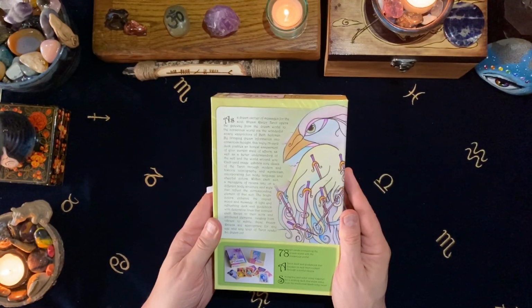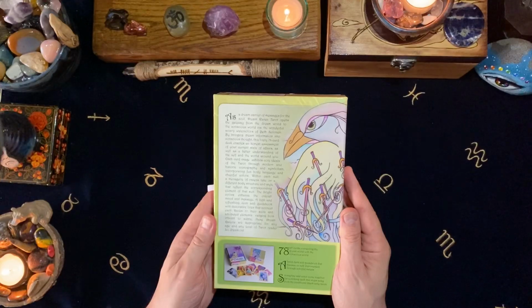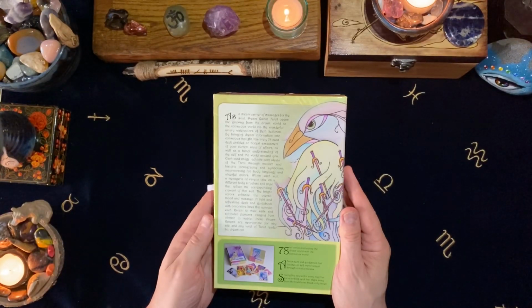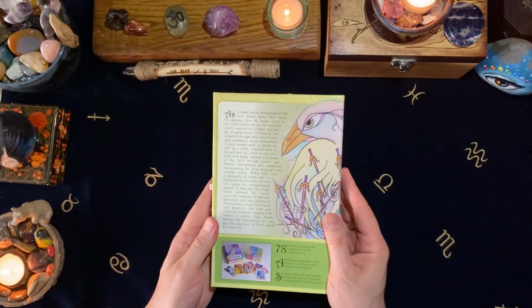The bright colours enhance the overall mood and message. A light and refreshing deck and guidebook with decorative lines that connect each raven to their suit and attributed elements, ranging from vibrant to subtle. These dream ravens are appropriate for any age and any level of tarot reader, so dream on. Isn't that beautiful? Really beautiful.